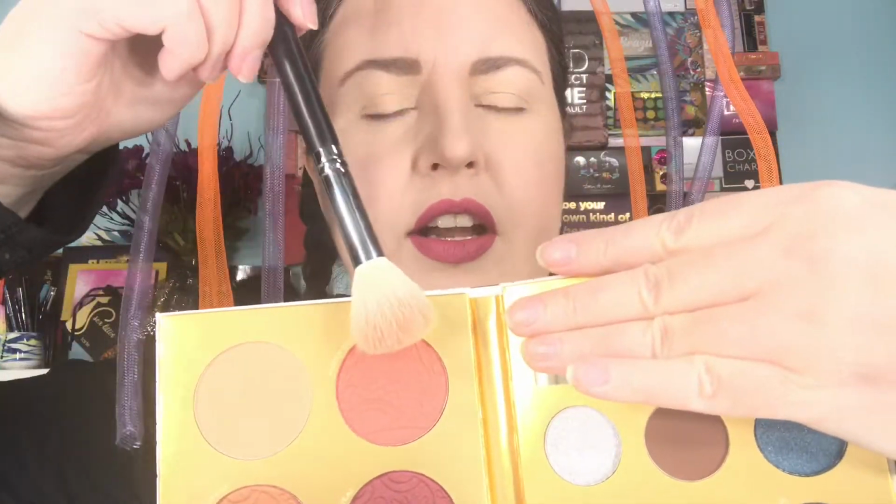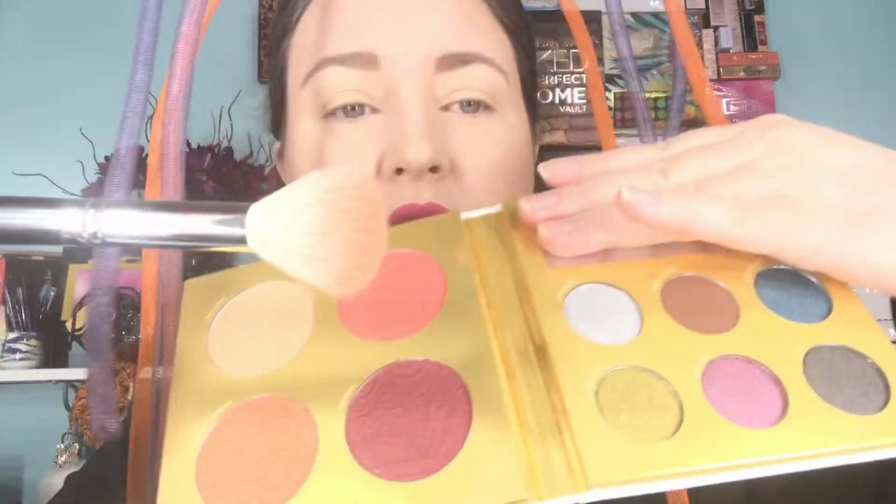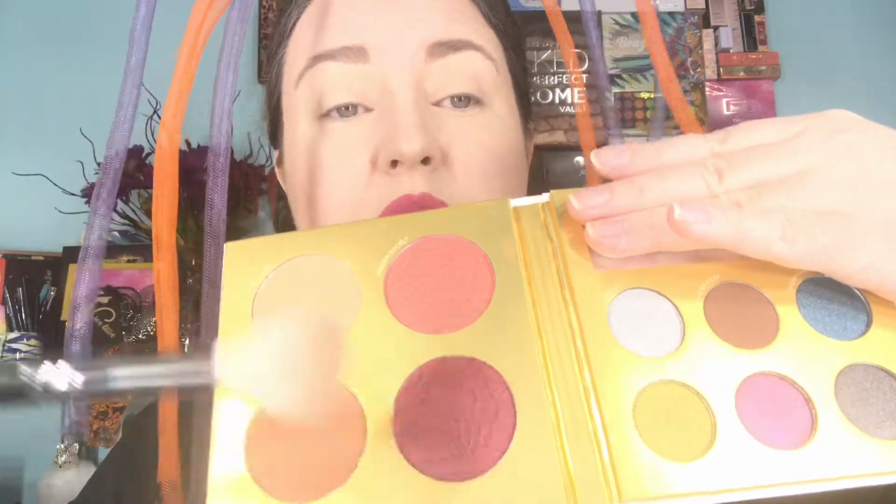I'm gonna put Hidden Secret on the upper part of my cheeks, and then what is that? Reveal. I'm gonna very lightly go into this one on the apples because that is a dark color. I did not go into that pan very hard with this, so it is highly pigmented. Has a little bit of a sheen to it, but I don't feel like it's too bad.